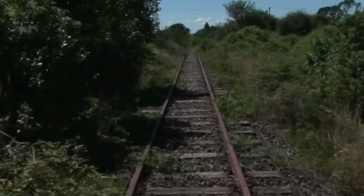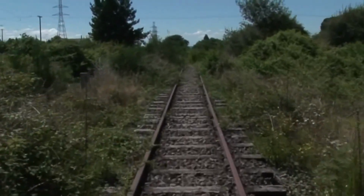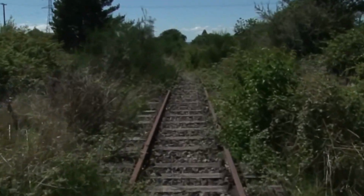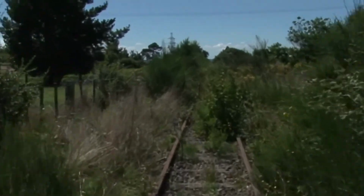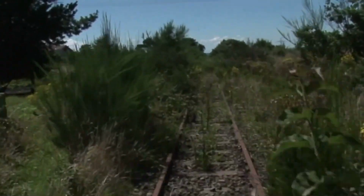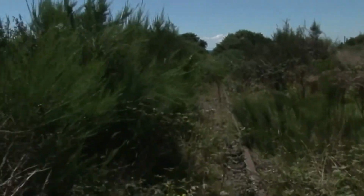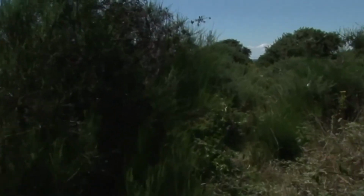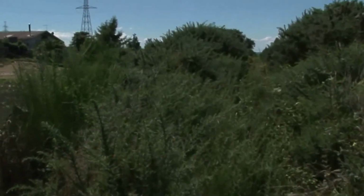Kiwi Rail, they still own it. Railcruising.com have got the lease on it for the next 30 odd years. Kiwi Rail basically did that so they could at least hold the track, because it's one of the only lines in the country that Kiwi Rail don't actually own the land, and it's the iwi that own the land. And the condition was that it was to be used for rail purposes. If it was ever to be closed, they wanted the land back.